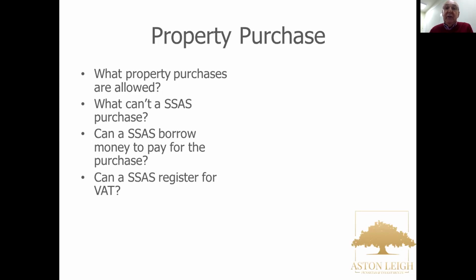Can a SSAS register for VAT? Again, yes, it can. A property is either subject to VAT when built, and many new buildings are usually automatically registered for VAT, or can be elected for VAT, such as for development work. If a SSAS is registered for VAT, it can claim VAT on the purchase price plus costs for redeveloping and refurbishing. However, this does mean that VAT will be charged on both the rent and the sale price when the property is sold.